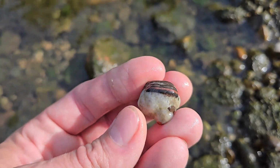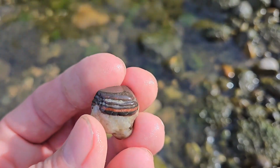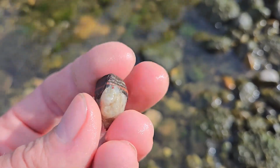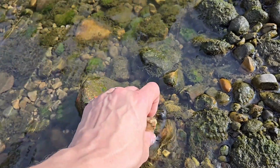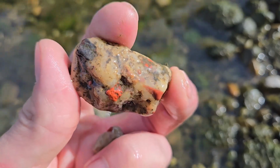Just found all these three pudding stones all in a row. That's pretty neat. Interesting how that happens. And that one's got some banded chert in there, jasper in there. Banded jasper. That's a gorgeous one. Little one there. Cute little guy, but that's still awesome. Another cute little one though, that's packed. That's sweet. How cool.